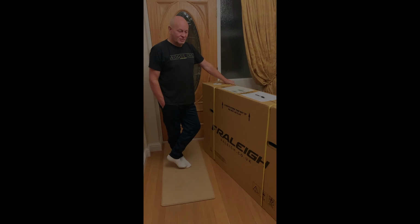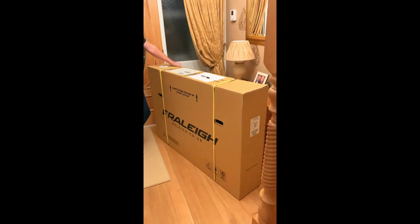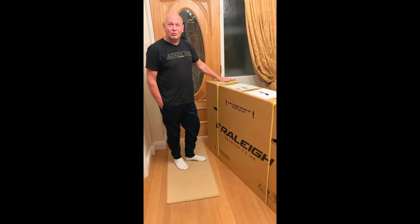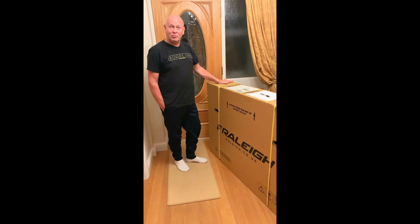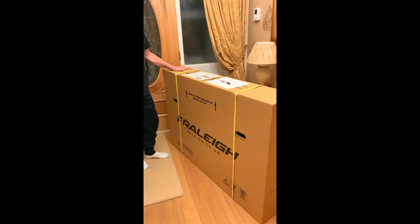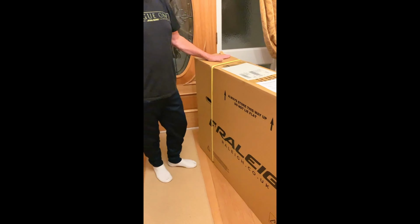Hi Greg, this is your new Raleigh Chopper that you have purchased all the way from Wimborne, just outside Wolverhampton, ready to take its long journey all the way to Australia. I hope everything goes well and I hope you're really pleased with it. As you can see, it's never been opened, so I hope when you get it and you build it, you'll love it. Cheers buddy, enjoy.